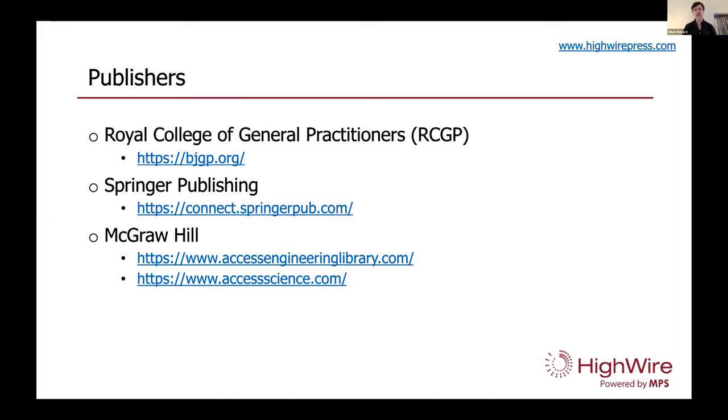These are the three publishers that I talked to. So we've got RCGP, the Royal College of General Practitioners, Springer Publishing, and McGraw-Hill. And as you'll see here, for McGraw-Hill, we've got a couple of different sites, one of which, in fact, Margie just mentioned, and I'll be carrying on that story a little bit for that site. But they've got another one that operates in a slightly different way.